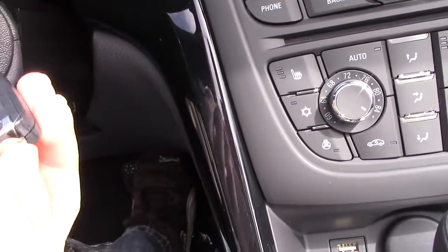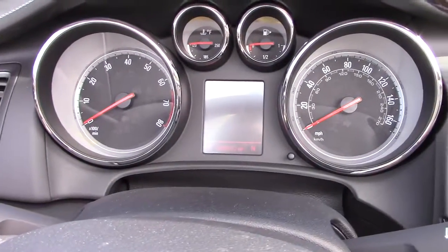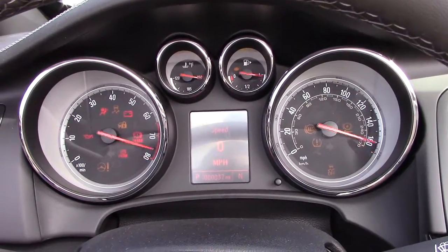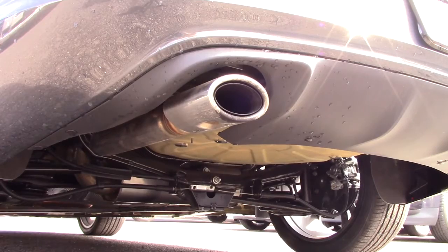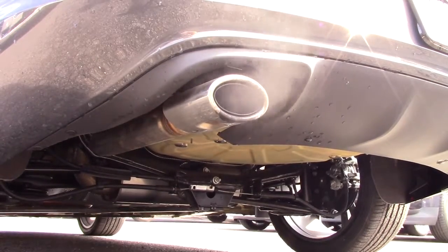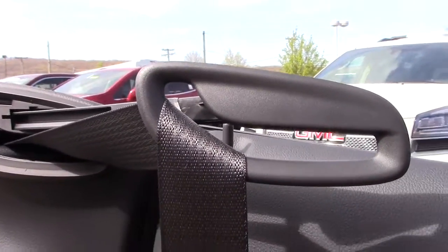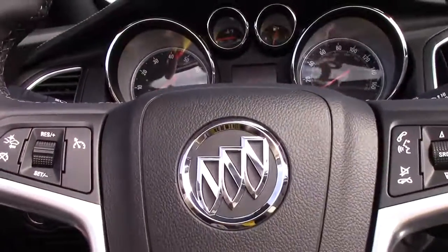So all you need to do to start is make sure you have your foot on your brake, insert the key into the hole, and turn it until it starts. One thing I'd like to point out is when you turn the ignition on, your seatbelt comes out so you could reach it. Okay, so we can go ahead and start here on the steering wheel.